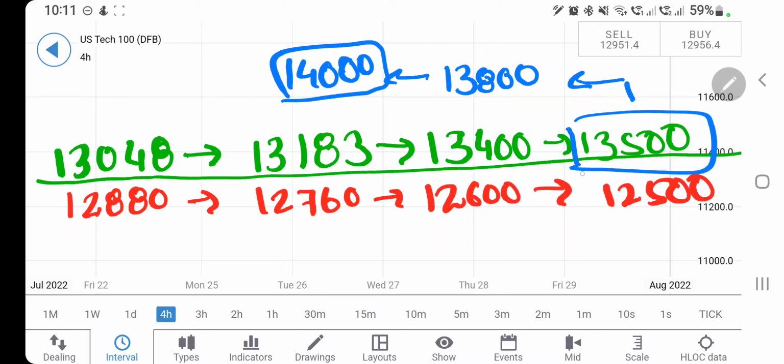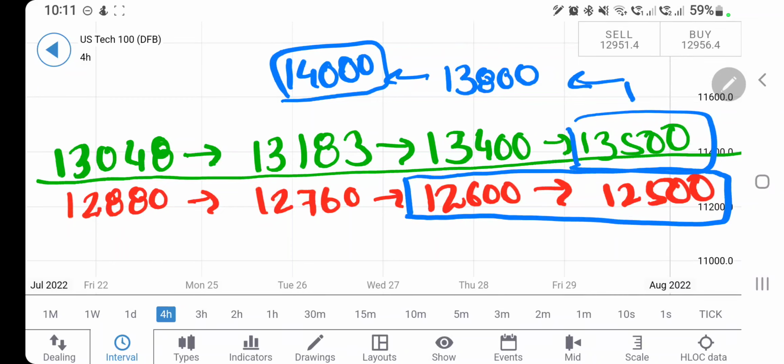The next support zone on the downside is this zone, that is 12,600, 12,500. Only if it breaks this zone is it going to act bearish. Only if it breaks the zone at 13,500 is it going to act bullish. In between this, you have to trade with caution. You have to trade with a stop loss. You have to keep shifting your stop loss to cost every time you see it there.